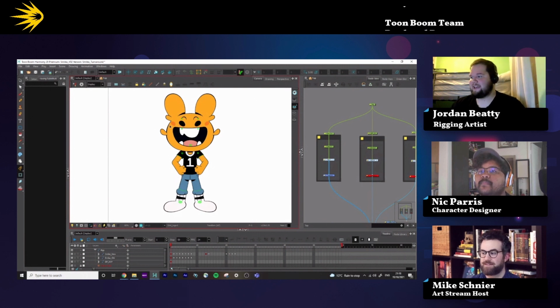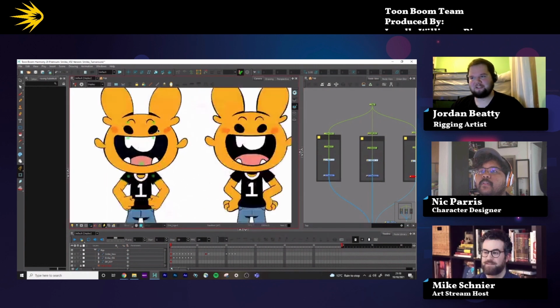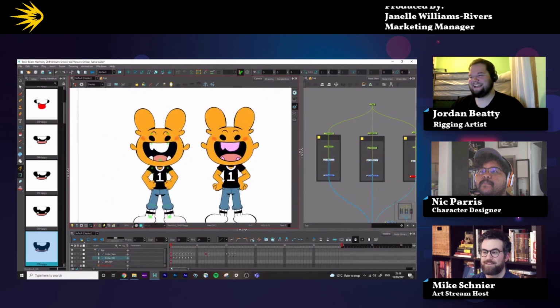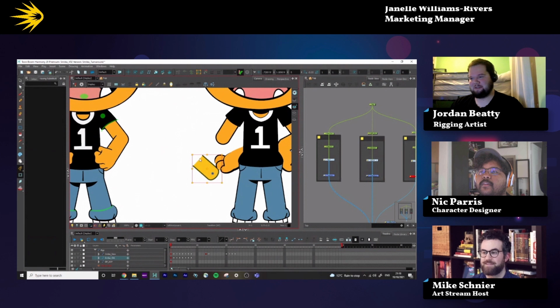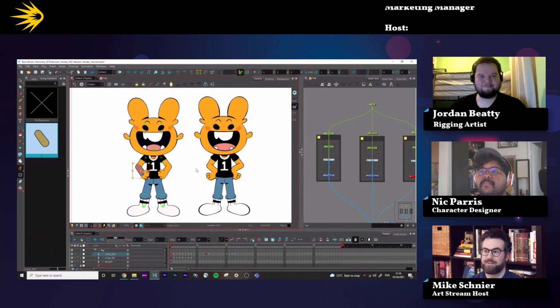Sure. So this is Smilez. Here's his original. They look pretty much identical. He's just more refined. Has all of his pieces. Like the teeth don't even connect on this one. I don't think there's even any cutters. It's just a straight flat line. So that was the original rig that you made before you built the more refined one.